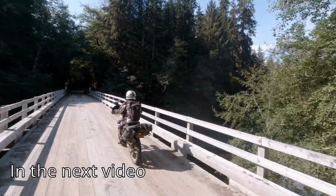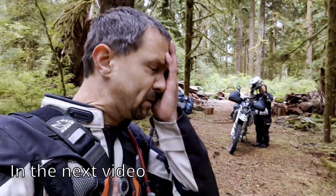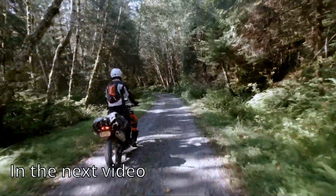I just don't see any way that we could get across this. We're gonna have to backtrack. It looked like about 2 or 3 miles. I think we did around 200 miles today. I love this.